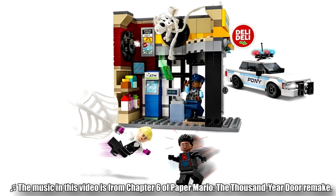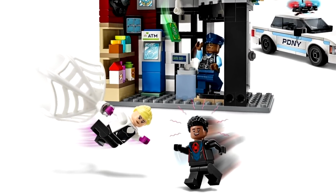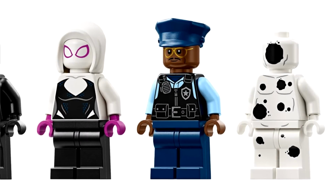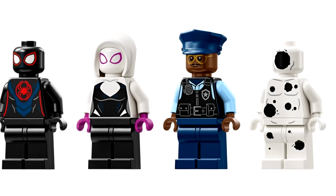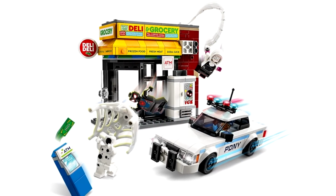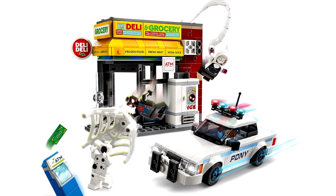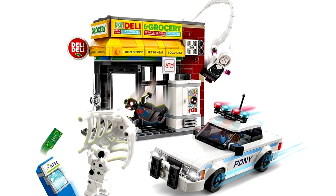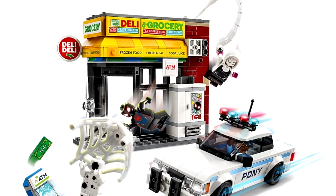Of course, we're getting a CMF series apparently in fall, but as this one stands at $50, you get Miles, Gwen, the Spot, and Miles' dad, based off of that iconic scene from the second movie in the grocer. Cool exterior that gives me some bodega vibes, which we don't really get this type of grocer in LEGO sets before, so I'm really happy to add that to any cityscape. It's something that could exist outside of the Spider-Verse setting.